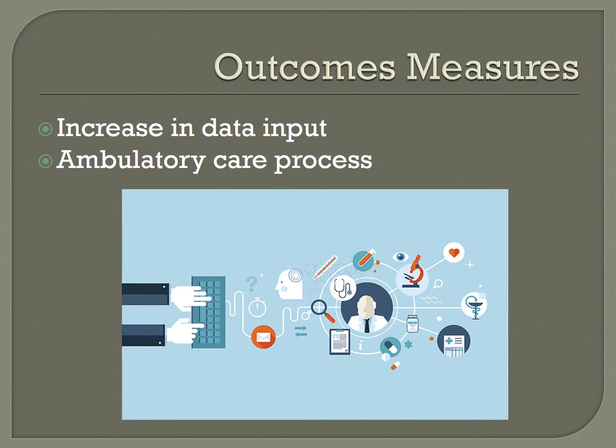There are a number of things that we need to measure when we make a change, because we want to make sure that change has a positive effect that affects both safety and quality. The benefit of using electronic records is that there's an increase in the data entry that can then later be pulled to help measure certain outcomes. For example, in the ambulatory care center here, we would want to measure adverse drug reactions, chemotherapy reactions, an independent verification of high-risk dose, and verification of patients using two unique identifiers.